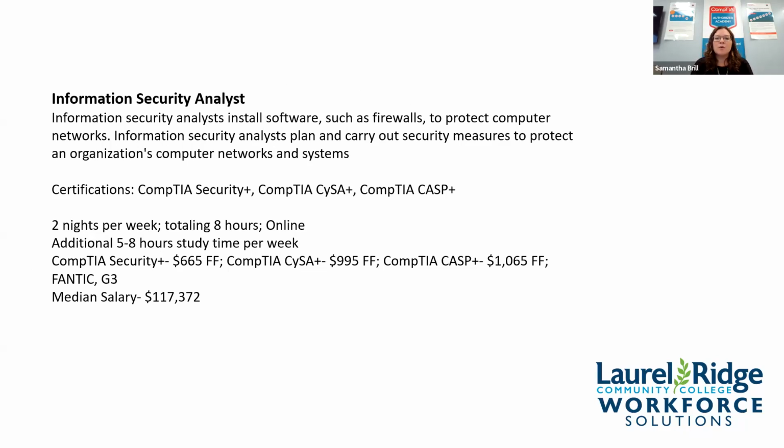If you are someone who has a goal to work for the government, this is the direction you're going to want to head. Anyone who does IT with the government, the Department of Defense requires them to have a minimum of the CompTIA Security Plus certification to do any type of government contracting. And so the three certifications that are within an information security analyst are CompTIA Security Plus, CompTIA CySA+, and then CompTIA CASP+. Just depends on who you ask how it's pronounced.